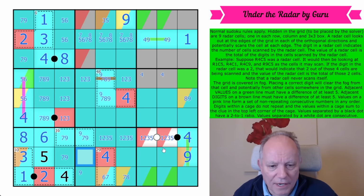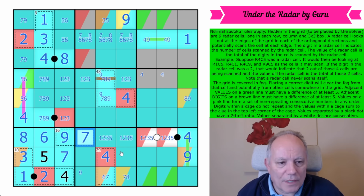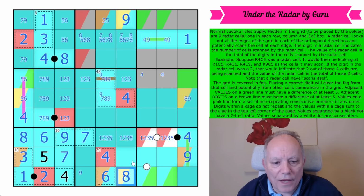This is not a 9 because of that. In fact, that 9 has meant, oh, that green line extends. I hadn't seen that. There's always something new going on. Right, where are we now? That 7 has made this a 6. That's dealt with that. It's also made this an 8, which does, oh, that cleared fog.